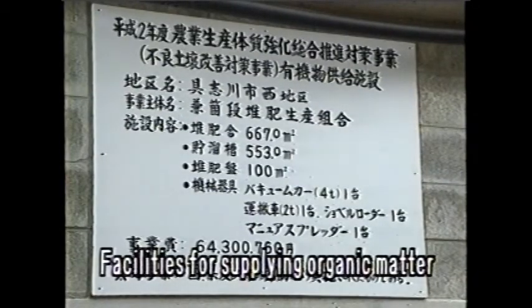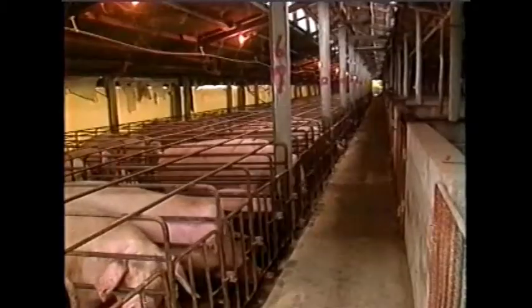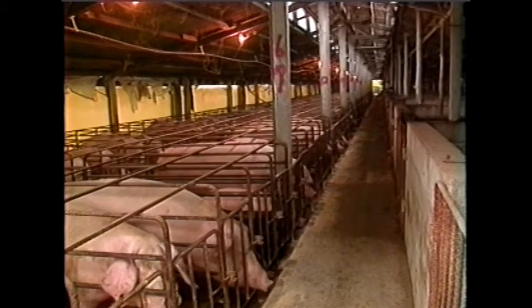Now let's look at facilities which dispose of organic matter from the farms. These facilities were constructed with support from the government, the prefecture, and the city.